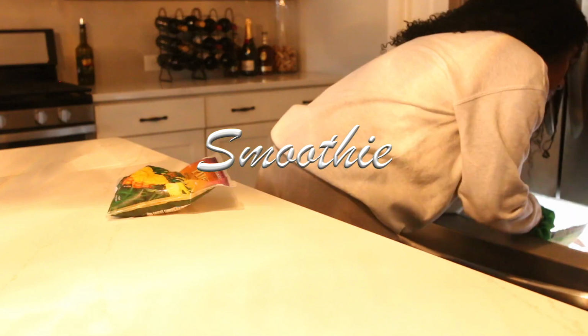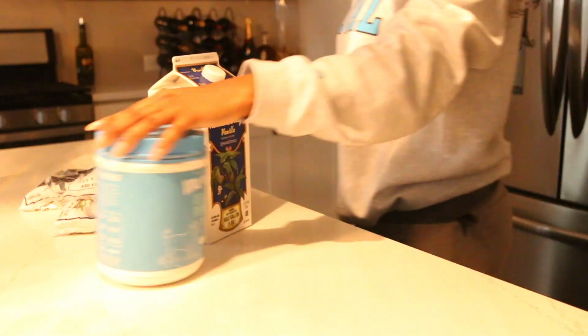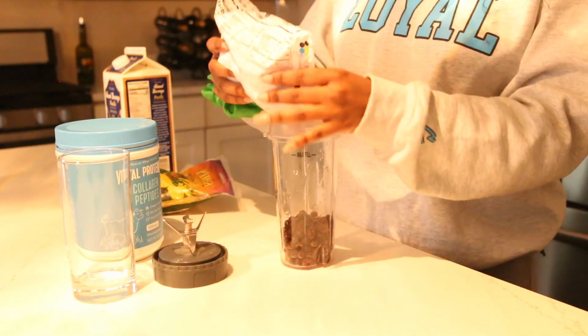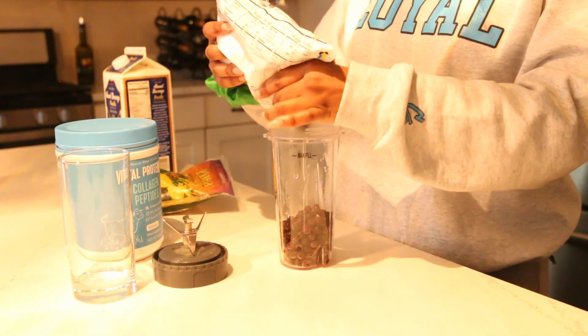And sometimes after dinner, I like to make me a smoothie, especially if I'm craving something sweet and I don't want to have cookies or something that I know I shouldn't be having. A fruit smoothie is something that you can have if you have a sweet tooth, and this is something that you will feel less guilty having.